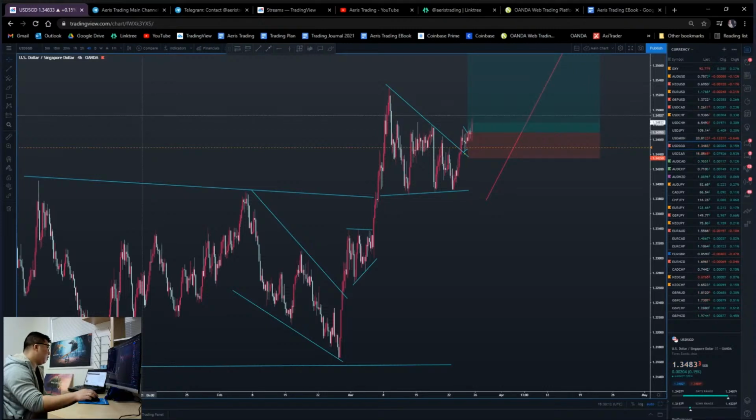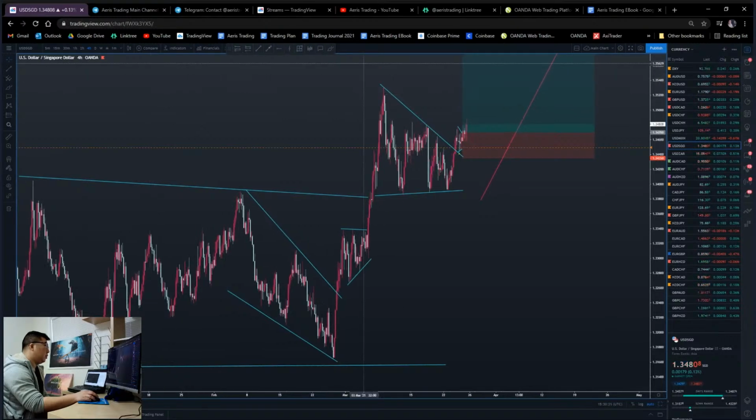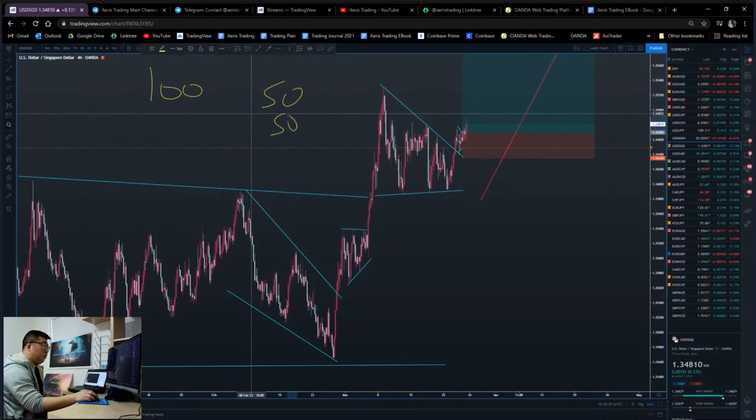I'll talk about what Major Pip asked, about the capital. I would never put all my capital in one broker because you can diversify it. Let's say you have $100 in total for trading, you can put 50 in one broker and 50 in another. I think that's pretty valid to do. Or you can put 33, 33, 33, whatever you like. But you don't have to put all of it in one broker. That's all I'm trying to say.